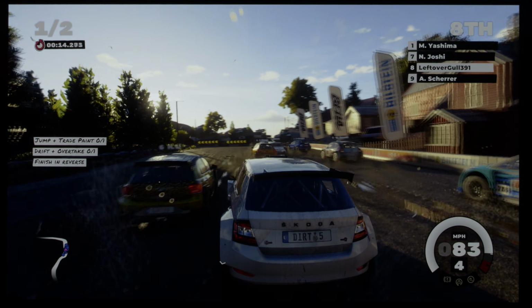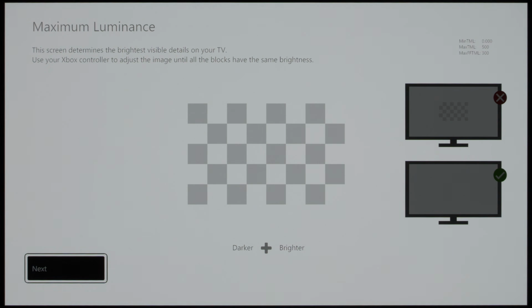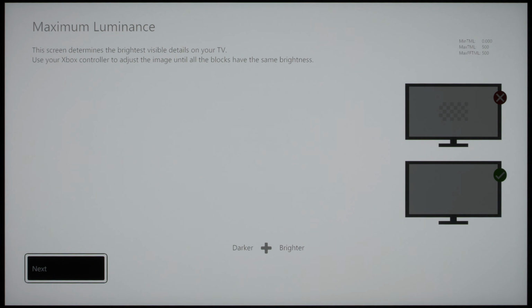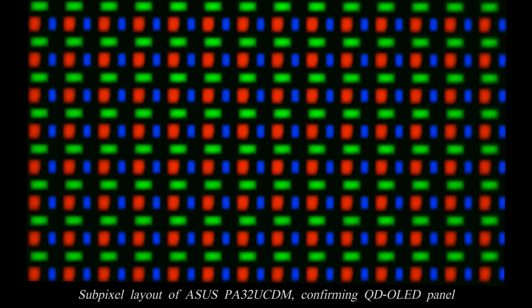and once you set the ASUS PA32UCDM to PQ clip, thereby facilitating source-based tone mapping, the monitor would clip at 500 nits for both max TML and max FFTML values, corresponding roughly with the display's HDR peak brightness on a 10% window. Now, some of you will understandably be disappointed with this figure, but it is actually a hardware constraint of a QD-OLED monitor panel with such high pixel density and hence lower pixel aperture ratio, so most QD-OLED monitors to date will behave similarly in HGIG scenarios.